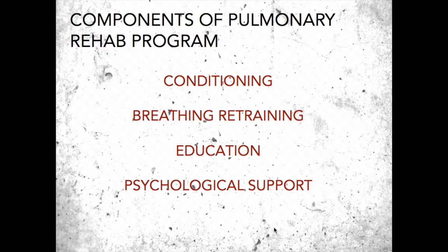The goal of pulmonary rehabilitation is really to try to decrease that rate of functional decline. So if you guys are with me so far, the key components of a pulmonary rehabilitation program in COPD are going to be conditioning, breathing retraining, education, and then also psychological support. And we're gonna talk about each of these individually.